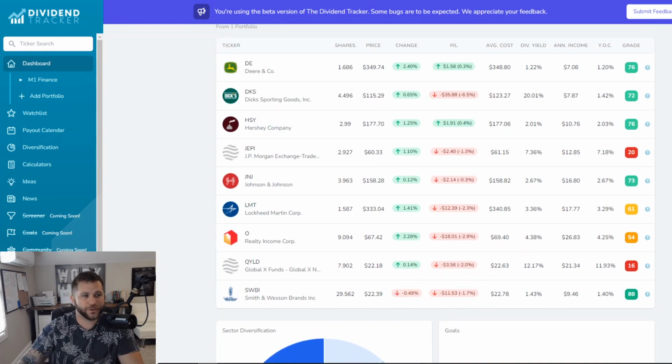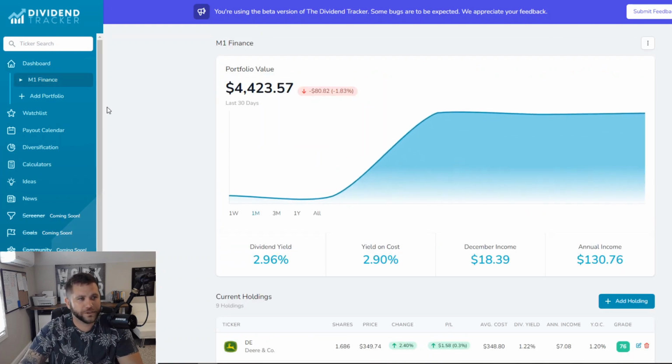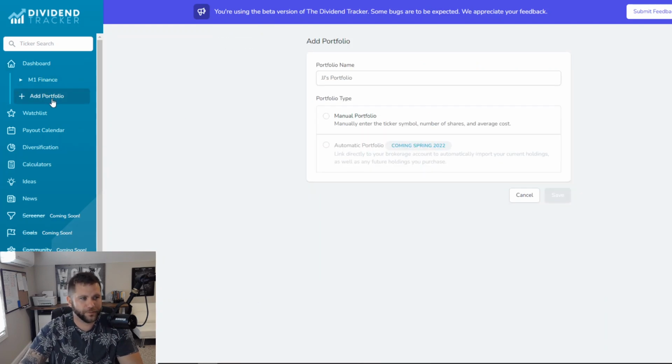So something else I do want to mention, so I said we were looking at my M1 Finance portfolio. If you want to add a portfolio, you just simply click add a portfolio. You can name it, and then right now we only currently have the manual portfolio available. Right now it says coming spring of 2022.